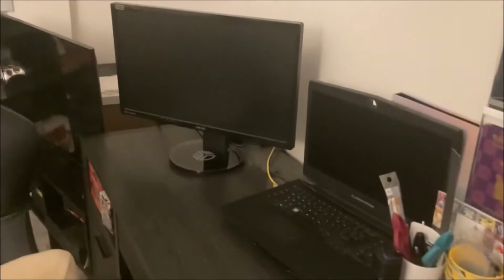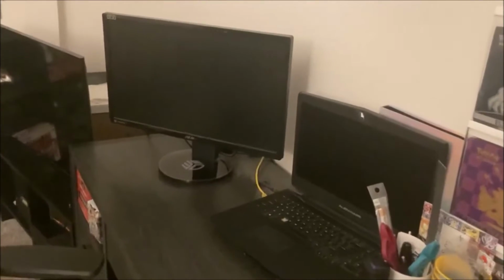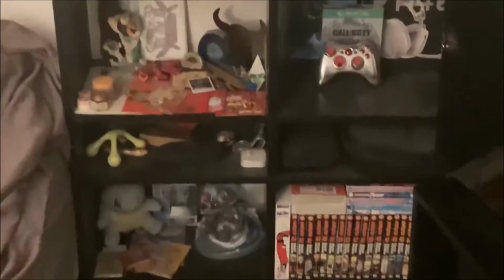But yeah, this is the gaming setup. This is where I hit the clips. This is where the montage came from. And then we got more stuff in the corner. Look at my Naruto magazines, all of the Chinese New Year stuff. Yes, this is our little travel corner.